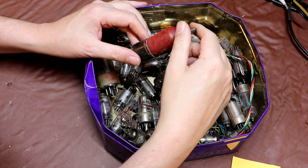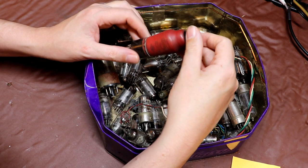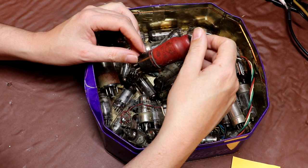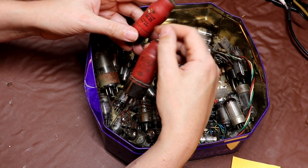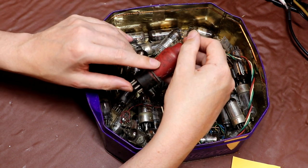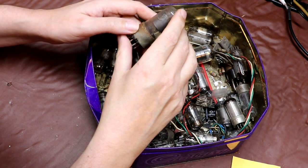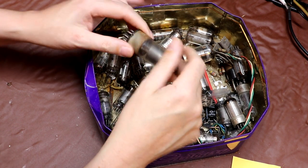You can see we've got another red valve here, which is an ECH35, which I think is something like a triode hexode, so that's a frequency changer. It's actually a slightly more modern valve than the EBC33. I think the EBC33 first came out about 1938, where the ECH35 was around 1940. Okay, we've got a 12, I think that's a 12K7 GT, that's an intermediate frequency amplifier.